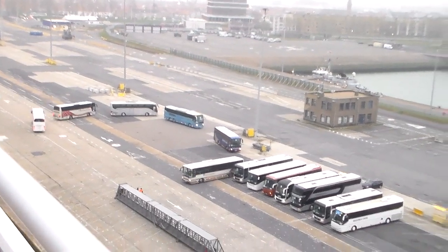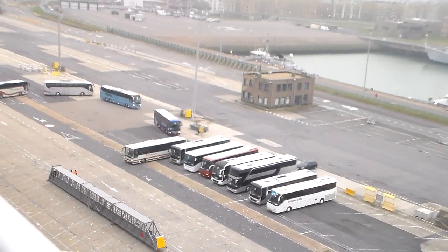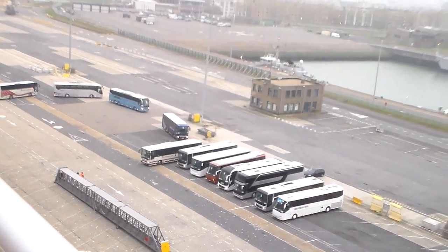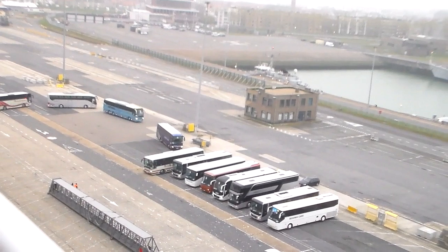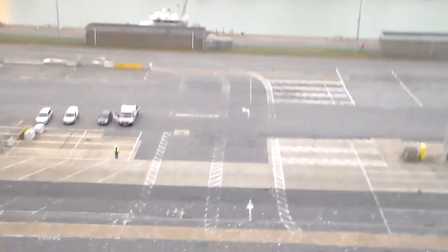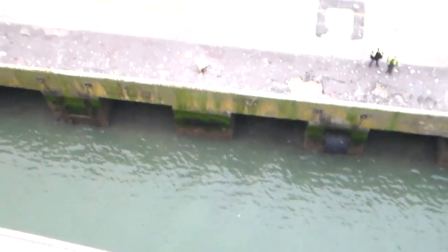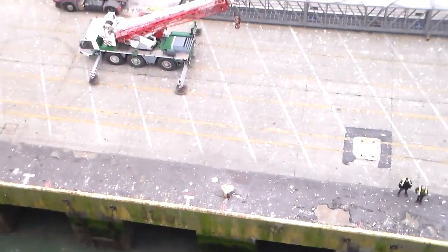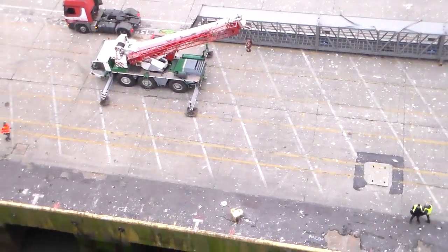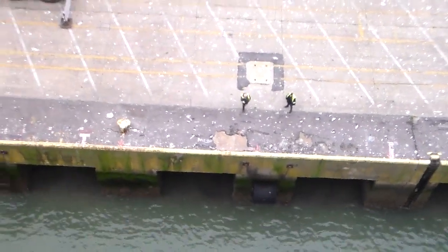There's the coaches to take people into town. Some smaller ones to take you to Port Terminal. It's a bit later on this morning I'll go to Port Terminal. You can see we're getting closer and closer to the dock. There's a crane. A couple of guys getting ready to pull us in.